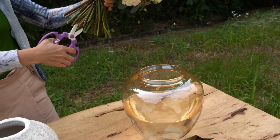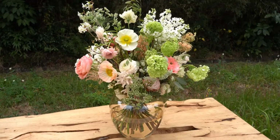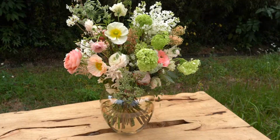If your cut flowers have oxygen and room to grow, they will continue to bloom. As a general rule of thumb, a taller arrangement can have a proportion of about 1 to 1.5 from the vase to the flowers.